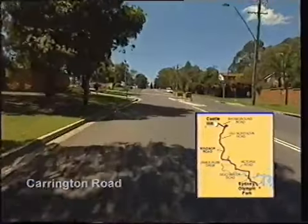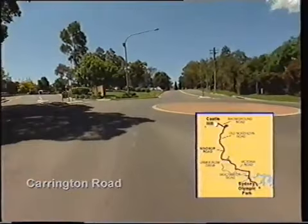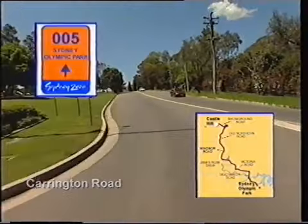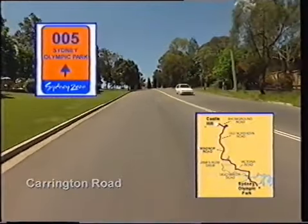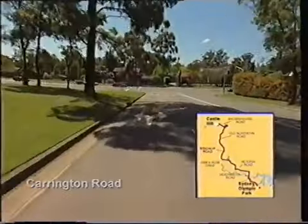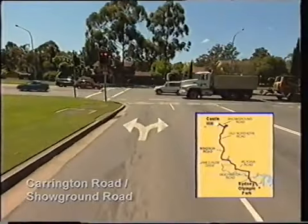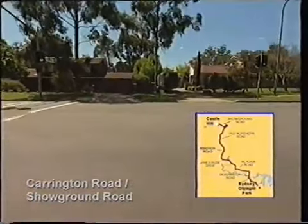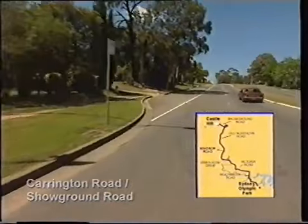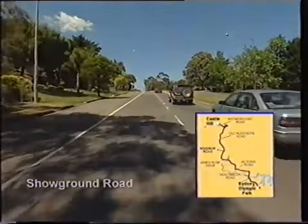Drive through a small roundabout and head uphill towards the lights at Showground Road. This is an example of the signs you'll see on the route during Games time. As you approach the lights, prepare for a right-hand turn into Showground Road. Travel straight on. There are no pickups on Showground Road.